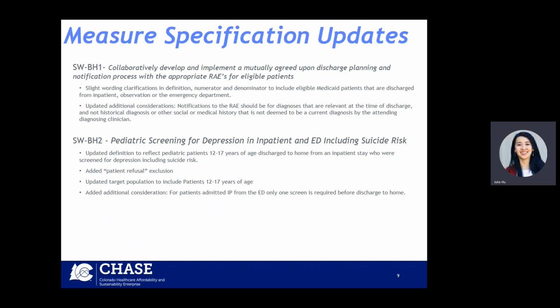We've also updated in the additional consideration section that notifications to the RAE should be diagnoses that are relevant at the time of discharge and not historical diagnosis or other social or medical history that is not deemed to be a current diagnosis by the attending clinician.